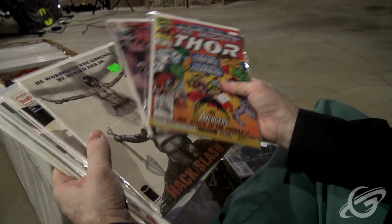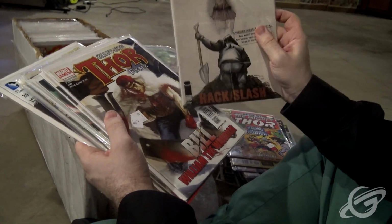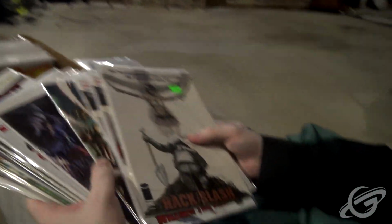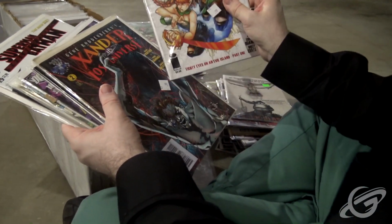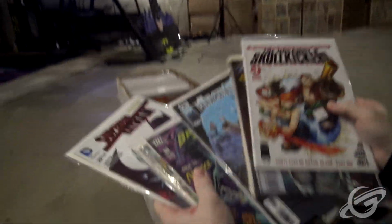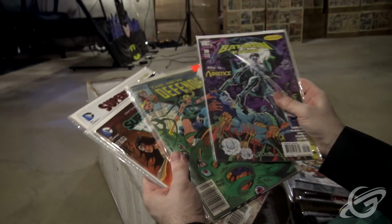All New Wolverine. Hack Slash from Image. Not a whole lot of independent stuff in here, but what I'm finding is popular, well-liked stuff. The Uncanny Skull Kickers. Oh, actually, there's some more independent stuff. And, okay, some stuff nobody will care about, but whatever.